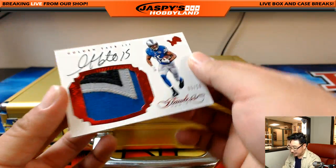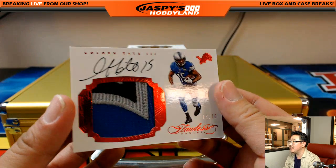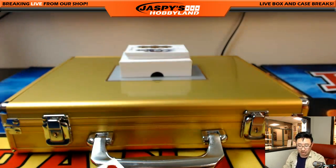6 out of 10. Golden Tate. Nice patch for the Lions. Nice out of 10 as well. That's pretty strong. That goes to Detroit. Darren McKenzie. Nice one.